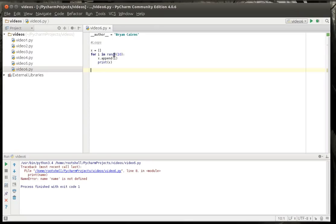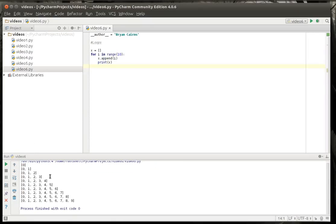For i in range 10, meaning we're saying from 0 to 9 because it's going to make a zero-based index, you're going to append x.append the current number. This is called an iteration. Whenever a loop jumps back to the beginning, it's an iteration. In some languages, they actually used to have go-to statements, but in Python, simple iteration. So let's run this, and you can see the iterations. We have 10 iterations, and with each one, our list is growing because we're appending to it.